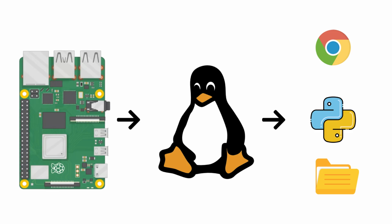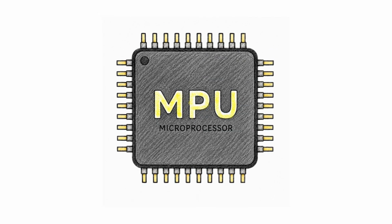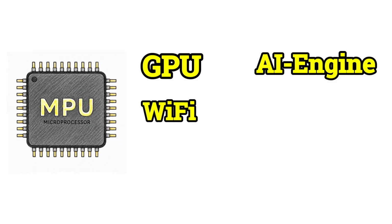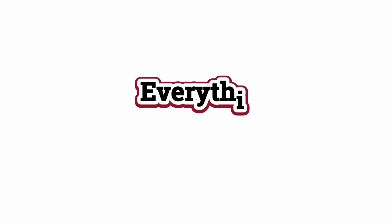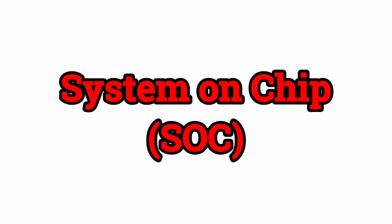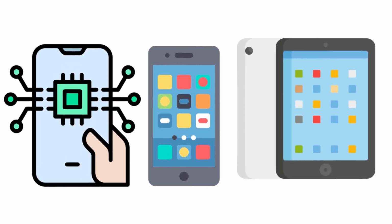industrial embedded computers. Now imagine taking an MPU and integrating even more powerful hardware like a GPU, AI engine, Wi-Fi, Bluetooth and display controller onto a single chip. That is called a system on chip or SoC, making it ideal for smartphones, tablets, AI devices and multimedia applications.